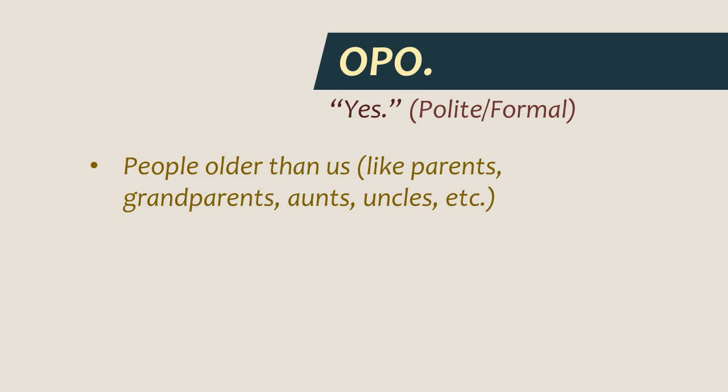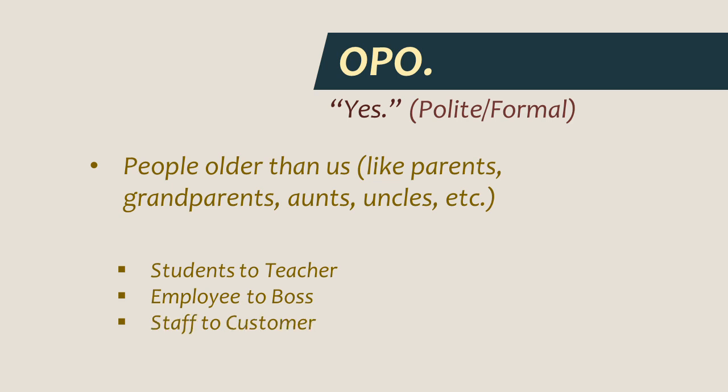Other times you can use opo is when you are a student and you are talking to your teacher. Or if you're an employee and you're talking to your boss. Or let's say you are a staff at a restaurant or at a hotel and you are talking to a customer. Basically, you use opo when talking to someone who has authority over you.